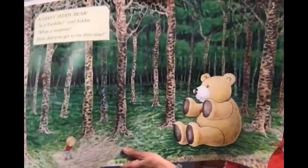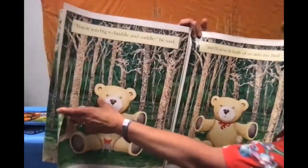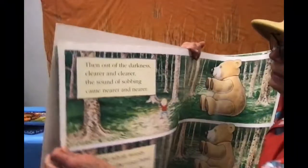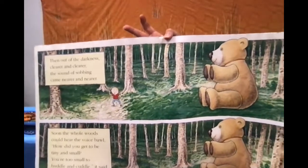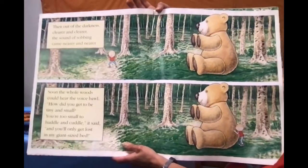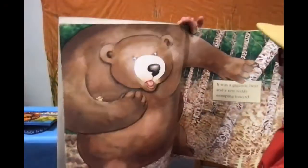A giant teddy bear. Is it Freddy? Asked Eddie. What a surprise. How did you get to be that size? You're too big to huddle and cuddle, he said, and I'll never fit both of us into my bed. Then out of the darkness, clear and clear, the sound of sobbing came nearer and nearer. Soon the whole woods could hear the voice bawl. How did you get to be tiny and small? You're too small to huddle and cuddle, it said, and you'll only get lost in my giant-sized bed.